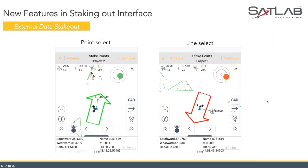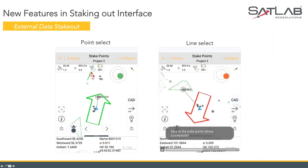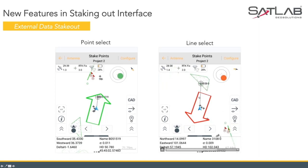Line select. Let's see how to stake out a line. We choose the line button here. We have the line, first and last point, and we see our line. When we start moving, the arrow will show us the direction we need to go, and the map is also locked, so the map is moving with us.